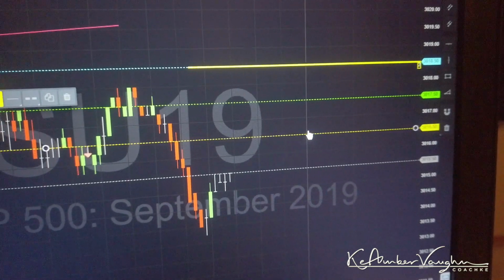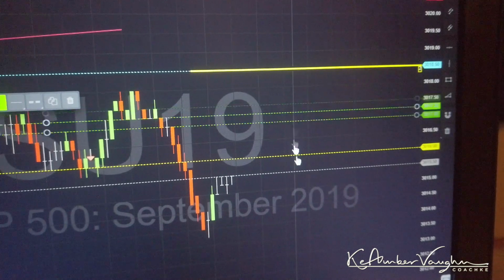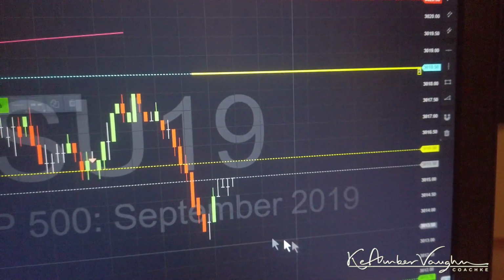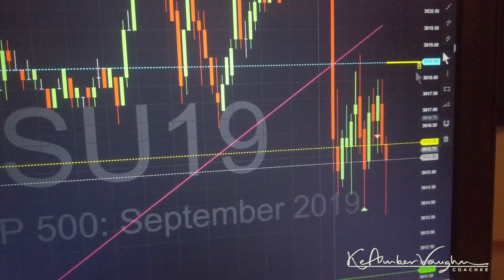And this needs to be at 30.16. And then the take profit will be 30.1175. So let's go back up to a 10-minute chart.